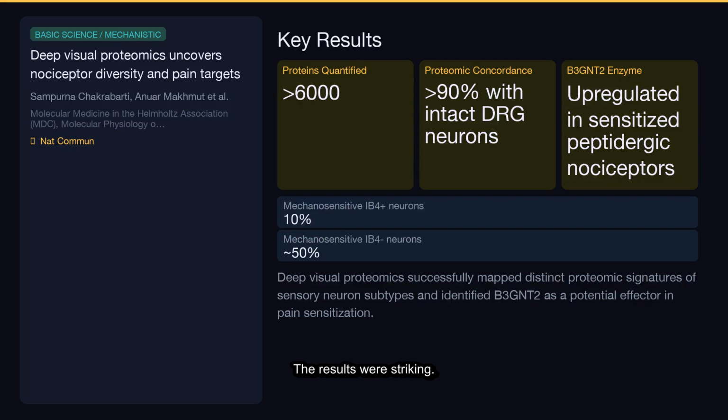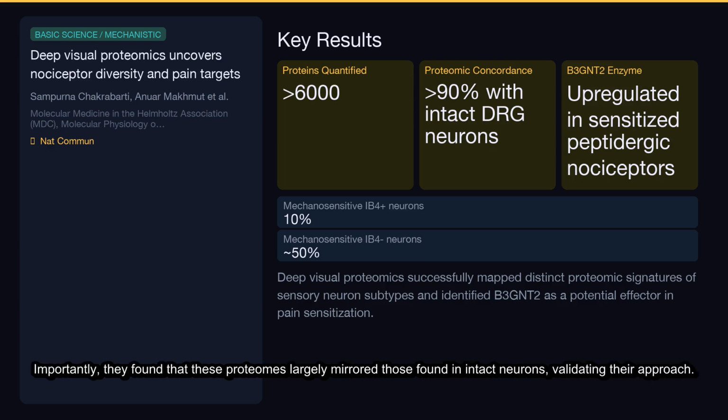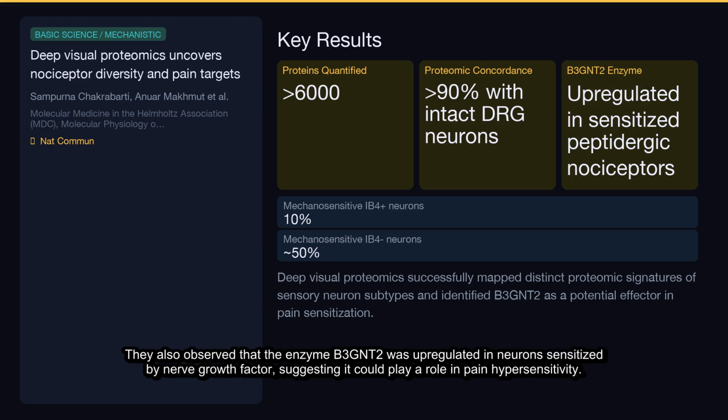The results were striking. They were able to quantify over 6,000 proteins from each cell type, revealing unique proteomic fingerprints for different sensory neurons. Importantly, they found that these proteomes largely mirrored those found in intact neurons, validating their approach. They also observed that the enzyme B3GNT2 was upregulated in neurons sensitized by nerve growth factor, suggesting it could play a role in pain hypersensitivity.